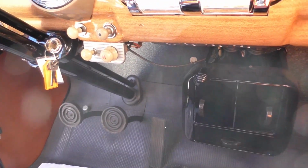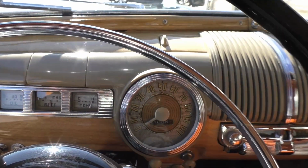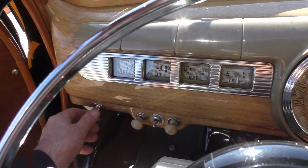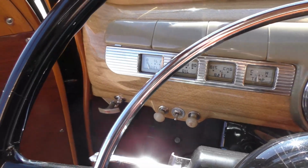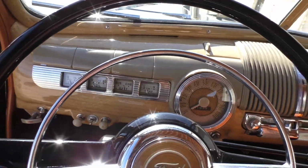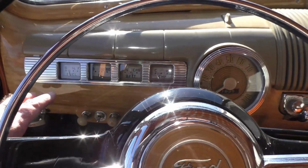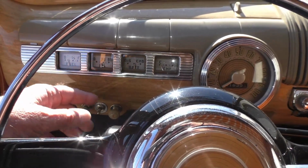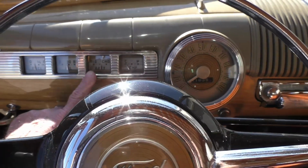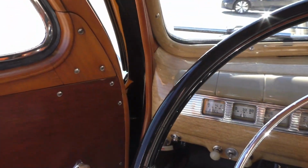There's the heater controls down here. Starts and runs great. Hopped up flatty. Emergency brake works, that kind of thing. Start button. Didn't even touch the gas, now I will. Smitty mufflers, custom dual exhaust, oil pressure 25 to 30 pounds, quarter tank on the fuel gauge. It's charging, and we haven't really even warmed it up yet. We just pulled it out of the collection.